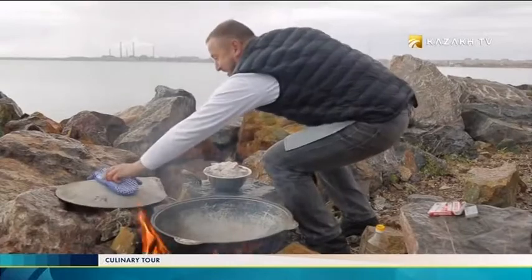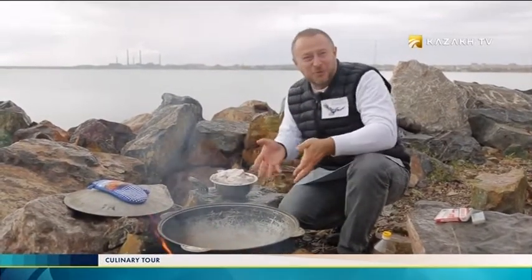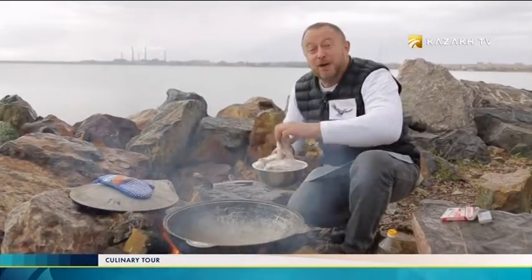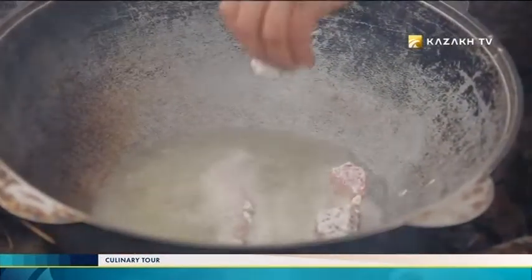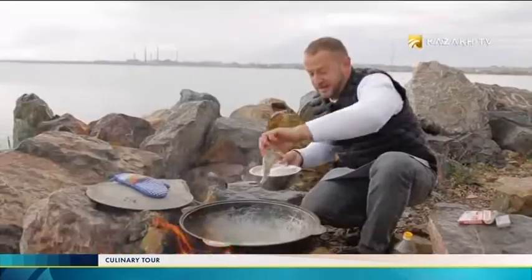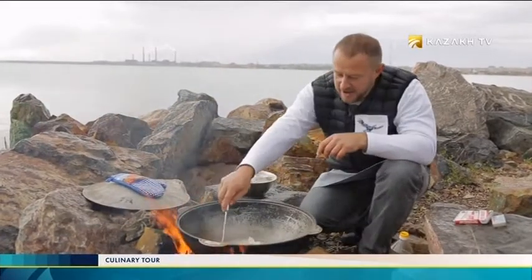Okay, the oil is ready. It's good. Rain is dripping so we can hear the oil boiling. Now let's put the fish into it. It's enough for the first lot.